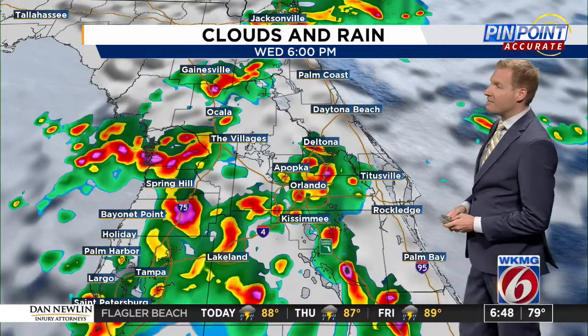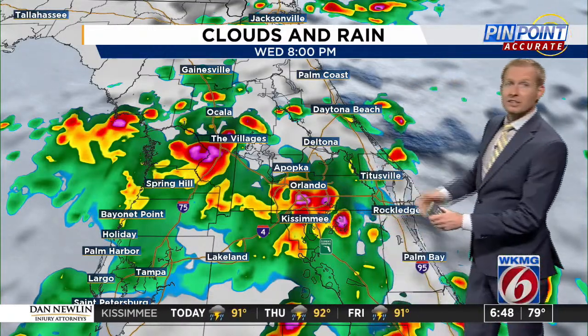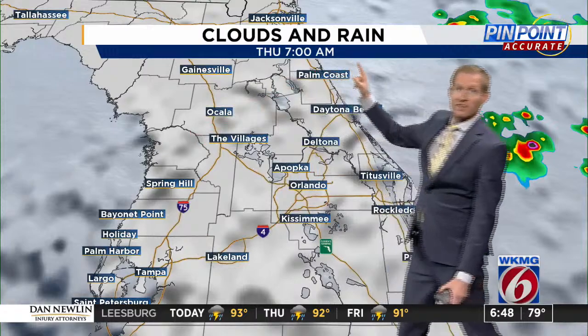As far as the rest of the evening goes, we are still going to be watching for the opportunity for those storms that I just showed you around Kissimmee and St. Cloud to build again. And we're likely going to see some of these storms linger, especially around I-4 and points to the west later on this evening.